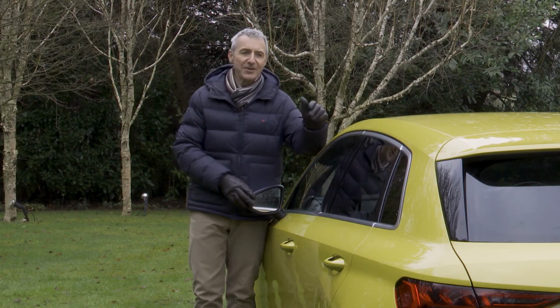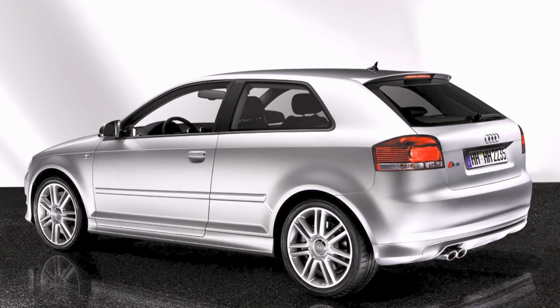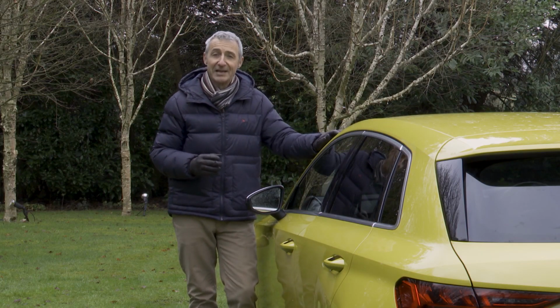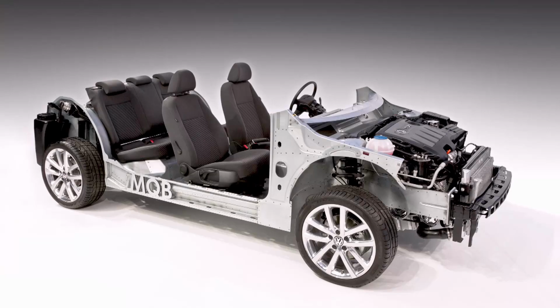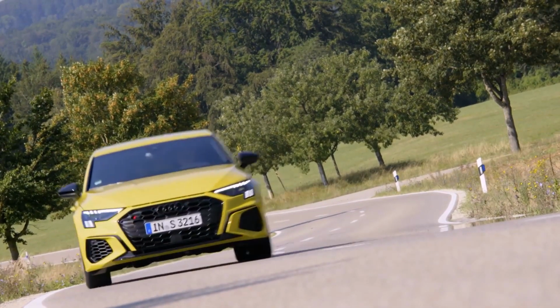since then. The early 210 PS output figure was quickly upgraded to 225 PS in the 1st generation version, then boosted again to 265 PS for the Mark II model introduced in 2006. By 2013 though, it was clear that even that kind of power was going to be insufficient for admission into the Premier League of hot hatches, so the 2-litre turbo engine was redeveloped from the ground up to make 300 PS and plumbed into the lighter, stiffer MQB platform, which had offered so much extra agility and efficiency to more mundane 3rd generation A3 models.